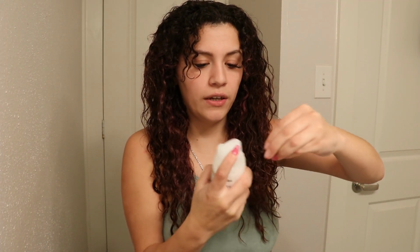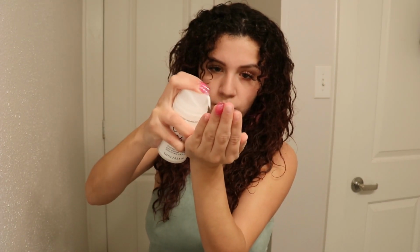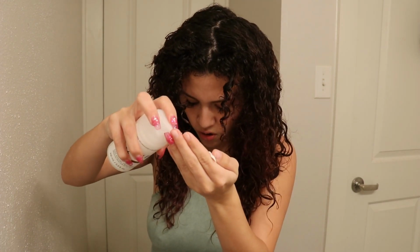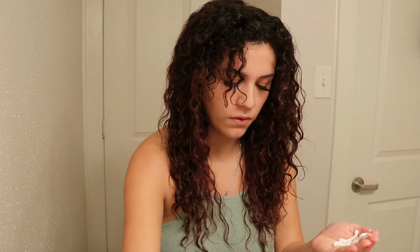I stopped being particular about going crazy with putting a lot of product in my hair because these days I just really like a more relaxed vibe. I don't like to put a lot of stuff in my hair because I just don't want to be overwhelmed. Also, I feel like the less I put in my hair, the easier it is to refresh throughout the week.